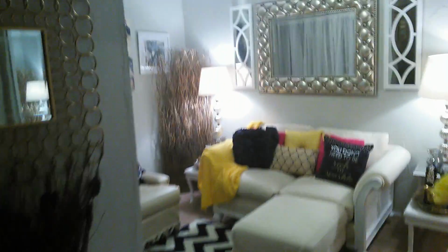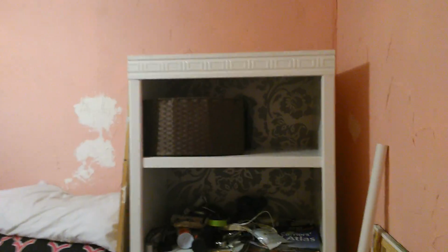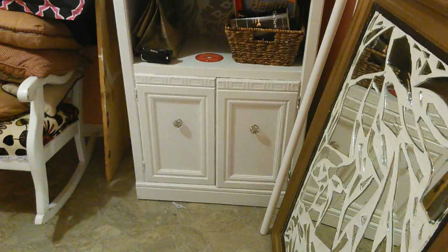And then I'm going to show you the other room, the pink room, because that room is the very next room that I am about to start on. I've already started to draw out the plans. So this is what it looks like right now. These are pictures that came down off the wall that my daughter swears she wants me to hold on to until she moves into another apartment. This bookshelf has been several places here in the house.